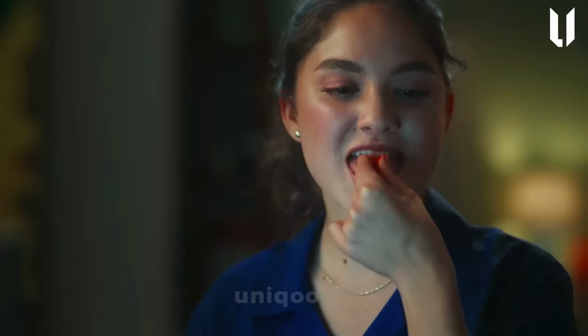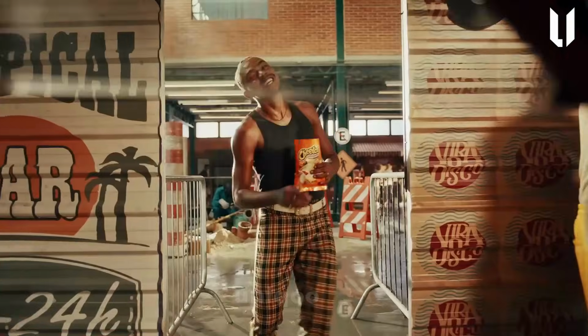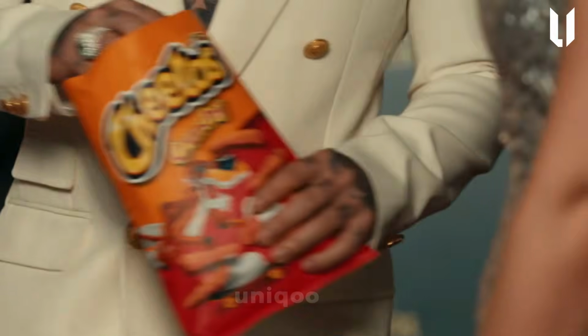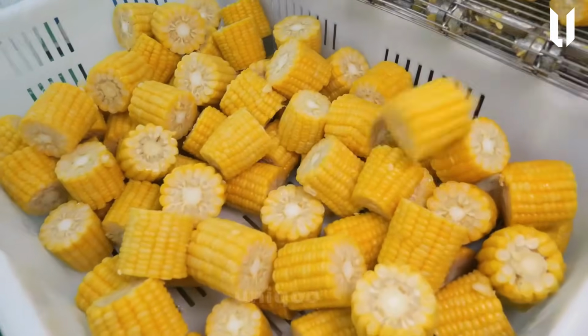Cheetos were created in 1948 by Charles Doughnut, who discovered that extruding and frying cornmeal made a crunchy snack. Their mix of salt, cheese, and flavors quickly turned them into a popular success. Today, Frito-Lay produces more than 1 billion bags every year. But to make this enormous quantity, the company needs an incredible amount of corn.